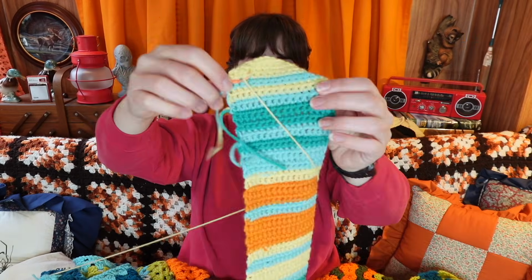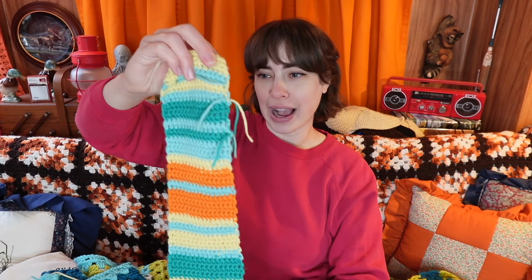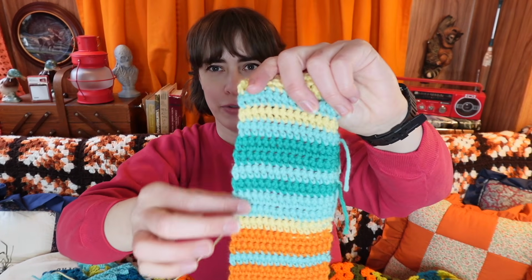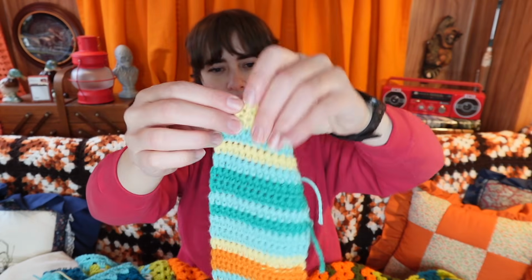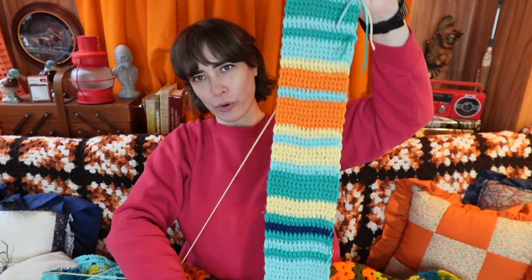I'll do it eventually. I really do like the colors. I think that they're looking really great. I especially love the 30s and 40s together. The 30s are this dark teal and the 40s are this lighter blue teal here. And I love how they're blending in with the oranges and the yellows.